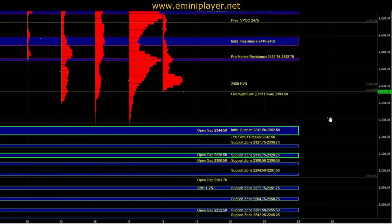If in real time we get a proper breakdown below initial support and below 23.15.75 to 20.75, then the short-term bias becomes bearish and ES can head lower. But if buyers hold it here and we get a breakout back above 2400, then the short-term bias would remain neutral and we could continue balancing within the recent range.